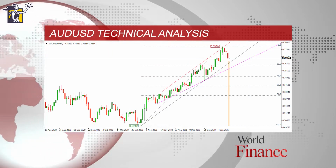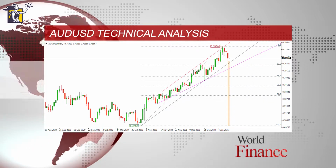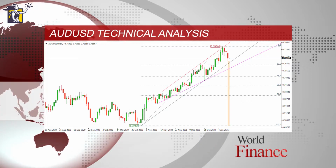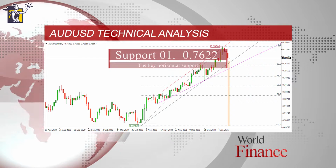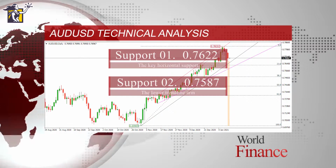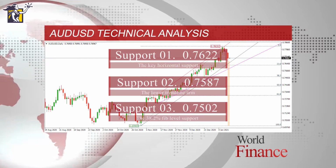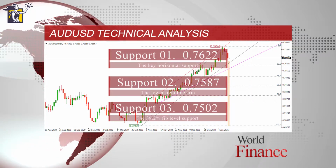On the downside, the price of the Aussie-US pair may find some critical support levels near the given price tags. The first support will be 0.7622, which is the key horizontal support. The second support will be 0.7587, which is the lower trend line arm, and the third support will be 0.7502, which is a 38.2% Fibonacci level support.